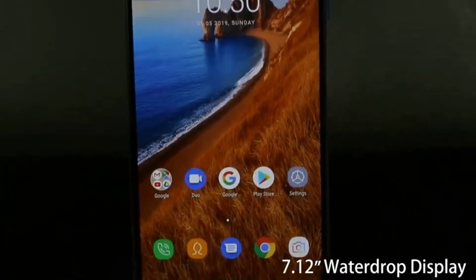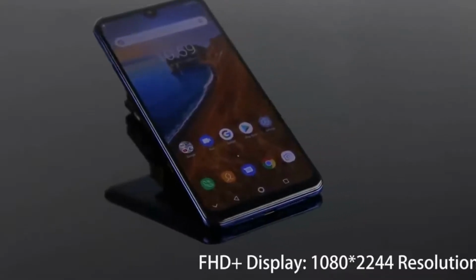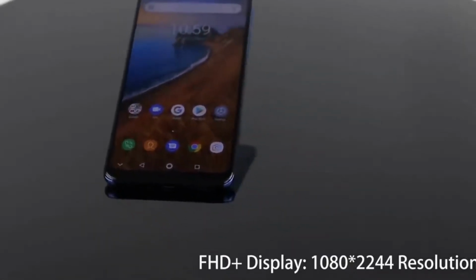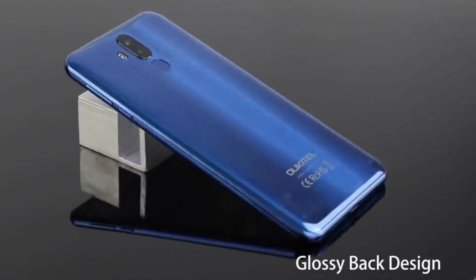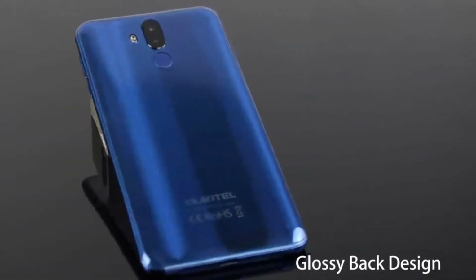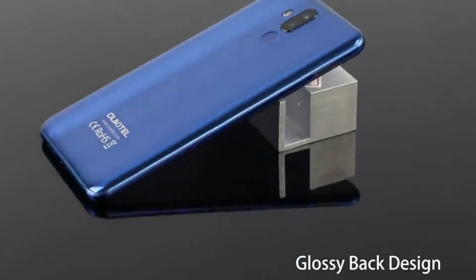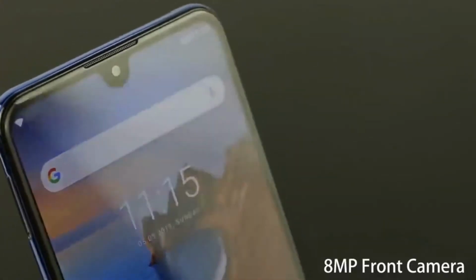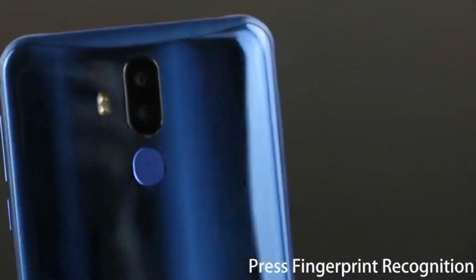The biggest differentiating feature of the OUKITEL K9 4G Phablet is, well, just how big it is. The phone has a 7.12-inch display, which is almost pushing it past phablets and into tablet territory. Fortunately, however, since the OUKITEL K9 has respectably thin bezels, it manages to offer a good screen-to-body ratio and is not as unwieldy as it would have been had it had thicker bezels.